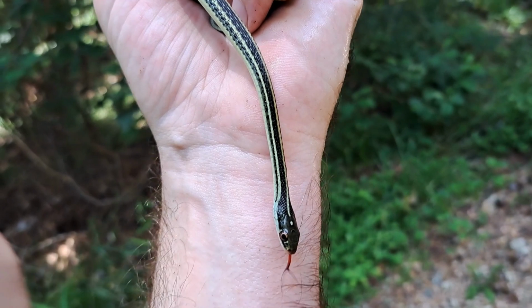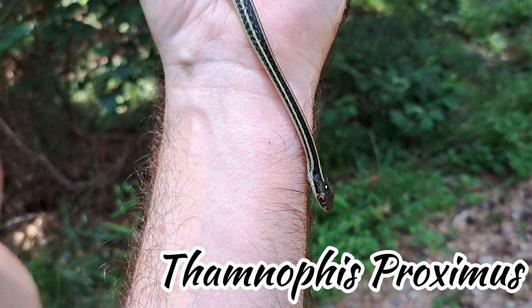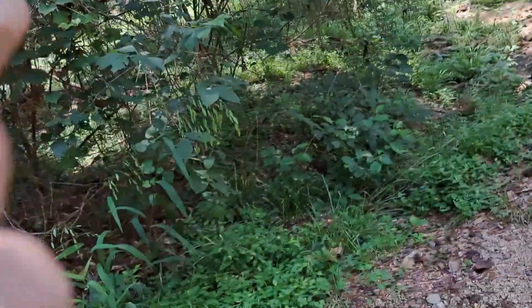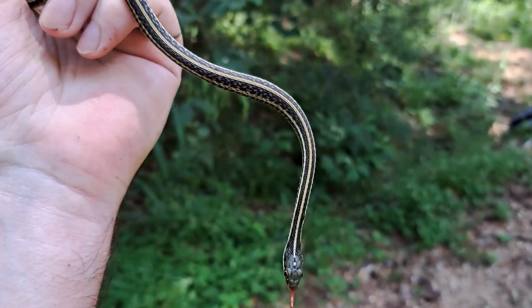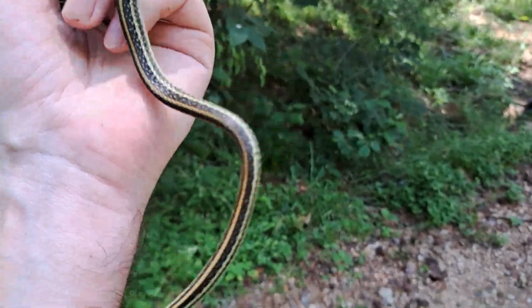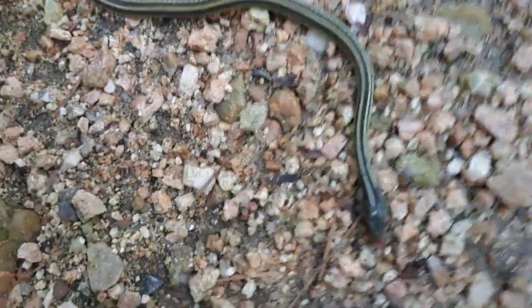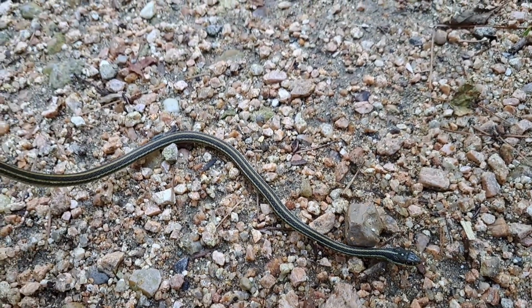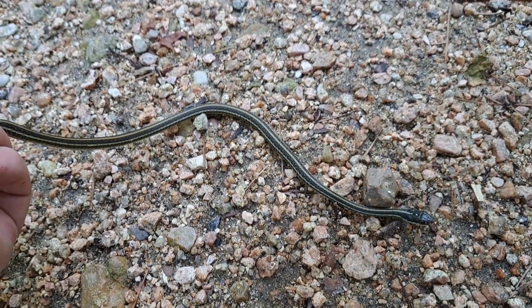Nice little ribbon snake here. Found him just crawling along the path, and as usual, he's very excitable, but for the most part, he has calmed down. See this little guy? He's fine now. These guys will eat things like small fish, worms, things like that.